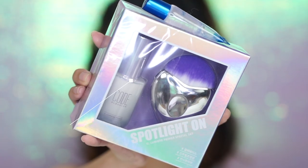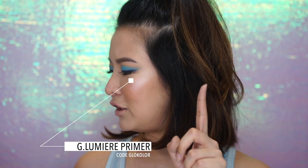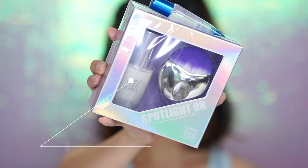Next product, now this one I'm really excited about. This is the G.Lumiere Primer from, I want to say Code Glokolor Cosmetics. This one is kind of a gift set. It comes with this really pretty brush on the side, if you can see, and then a free hydro primer, which is also one of their best sellers.